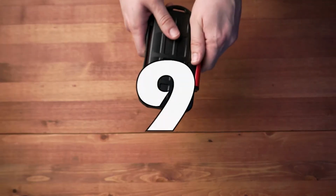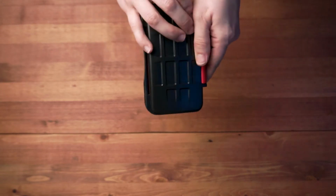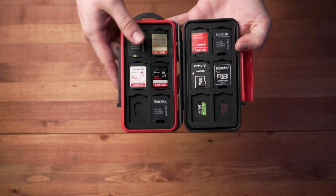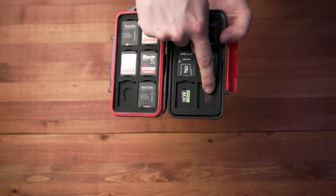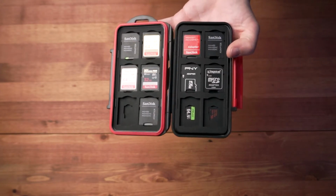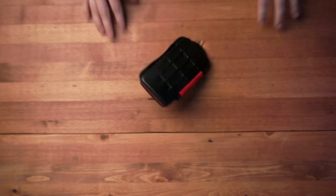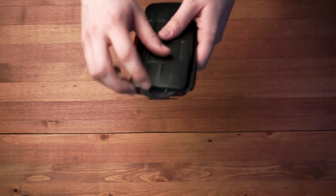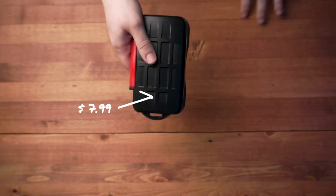Next is the Gira Photo SD case. So, Gira Photo. What I really like about this is that not only can you fit 12 standard size SDs, also 12 micro SDs underneath each individual standard SD. So a total of 24 SD cards can you fit inside this case. It's nice and waterproof, it's tough, it's rugged, as well as has a nice little spot if you want to put a lanyard or carry handle on it. This guy retails for $7.99 currently.